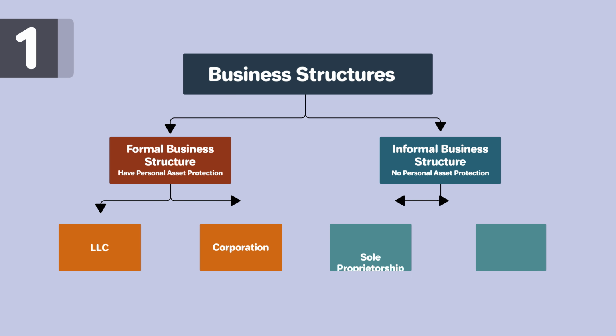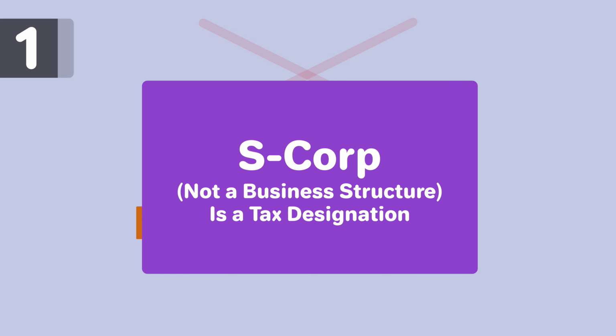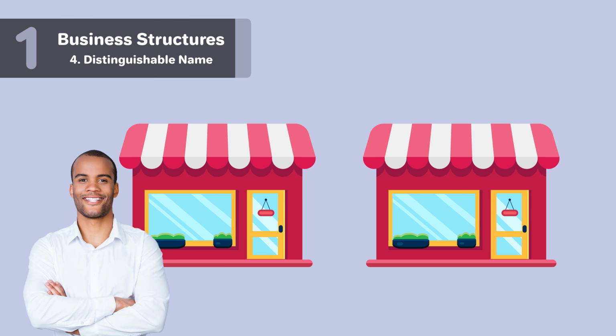When choosing your business structure, you may hear the term S Corp, which isn't actually a business structure, but a type of tax structure used by an LLC or corporation. If your business is taxed as an S Corp, follow Pennsylvania's naming requirements for the business structure you chose. For all business structures, your name must be distinguishable from other existing businesses in Pennsylvania.